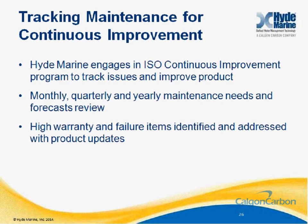At Hyde Marine, we have undergone ISO 9000 certification by DNV. As part of that process, we monitor and track our maintenance and warranty spend in order to improve our product and ensure we are meeting our customer needs.